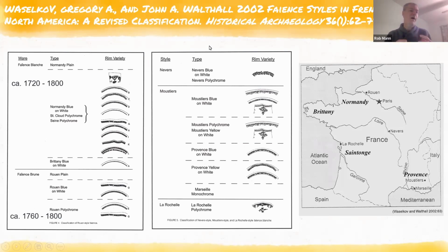We're going to talk about two basic wares of faience. We're going to talk about faience blanche, which dates from about 1720 to 1800, at least in North America, and faience brune, which dates from about 1760 to 1800 in North America. Remembering that 1800 is about the cutoff date for most specimens of faience in North America. After 1800, it's very, very rare. Now, the names that they use are made up by Waselkov and Walthall, but they correspond to pottery making centers in France. So they call one type of faience blanche Normandy plain, because that style of ceramic was associated with potters in Normandy.